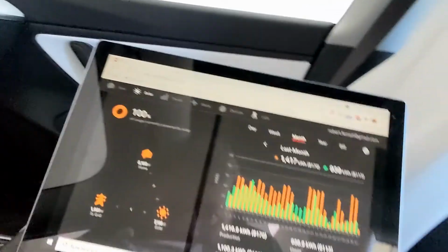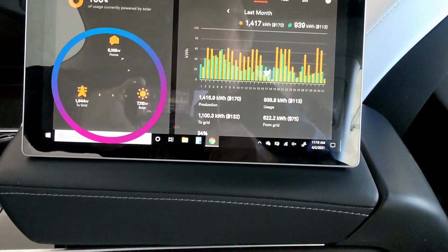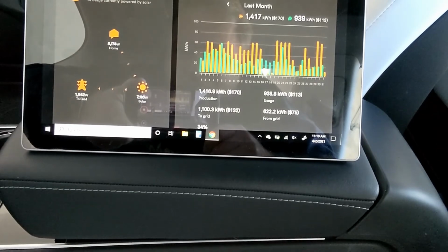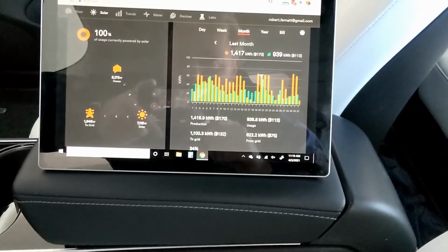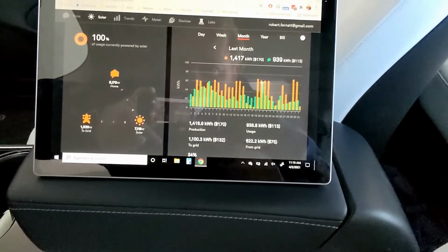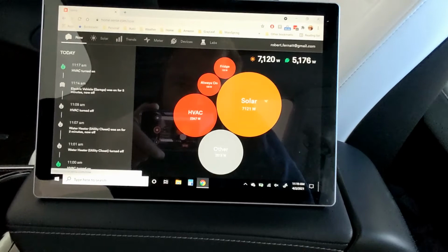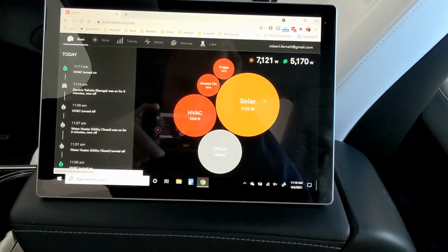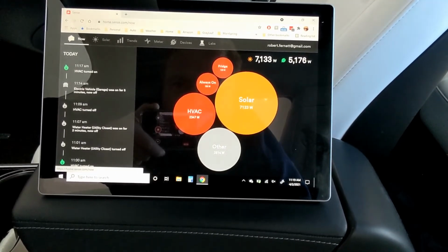Here's what it looks like in the house. So the solar system is producing 7,100 watts. We're consuming about 5,100 of that, pushing almost 2,000 out to the grid now. So there's probably other things going on in the house. Yeah, so the HVAC system is running and the fridge is running. So you can see that's consuming some of the power that I'm using.